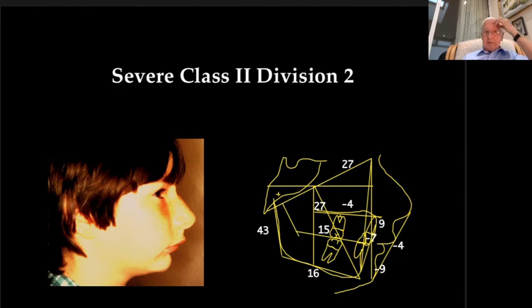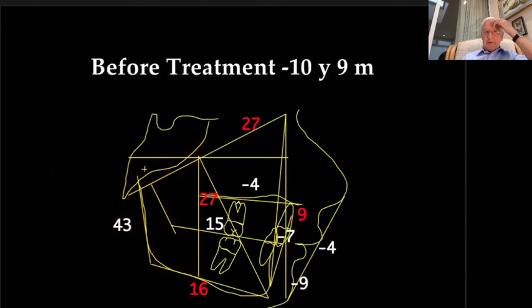Before treatment, the mandible is retrusive in the profile, and there is a severe class 2 skeletal discrepancy, a convexity of 9 millimeters. This is a strong brachycephalic growth pattern, a combination of maxillary protrusion and mandibular retrusion. The interincisal angle is close to 180 degrees with an excessive overbite. The tip of the lower incisor is 7 millimeters lingual to the APo line.